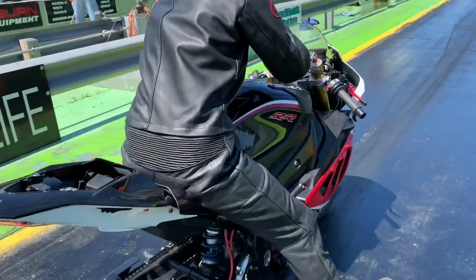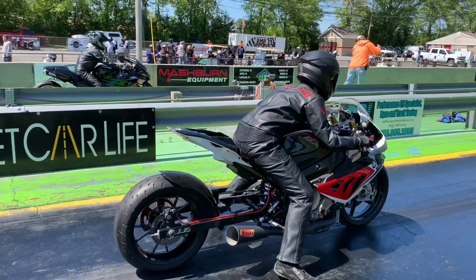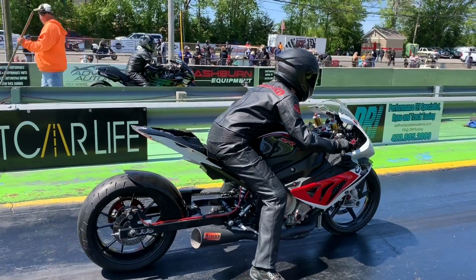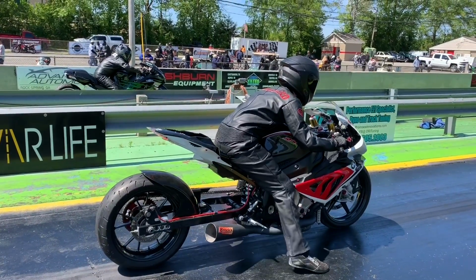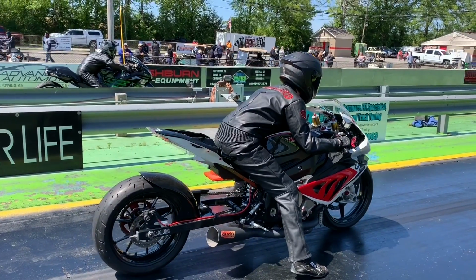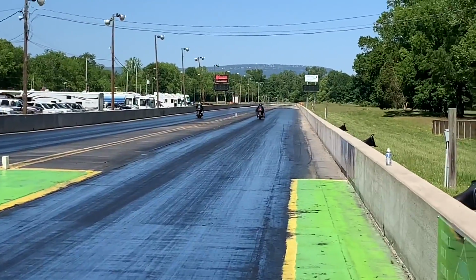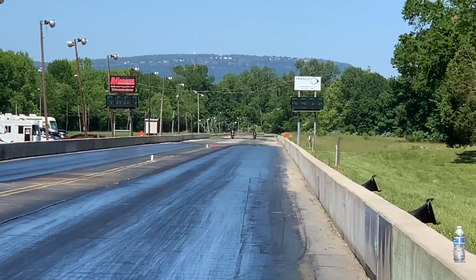Here comes our first look at the BMW on the track. This is a warm-up run before we get to the Hayabusa BMW showdown. We've got an S1000RR taking on the Kawasaki ZX-14R. Take your pick in this one. Joey on the BMW shows you what 208 horsepower. That is a beautiful sight. What's your name, sir? Josh Cooper. Where are you from? Sneedville, Tennessee.